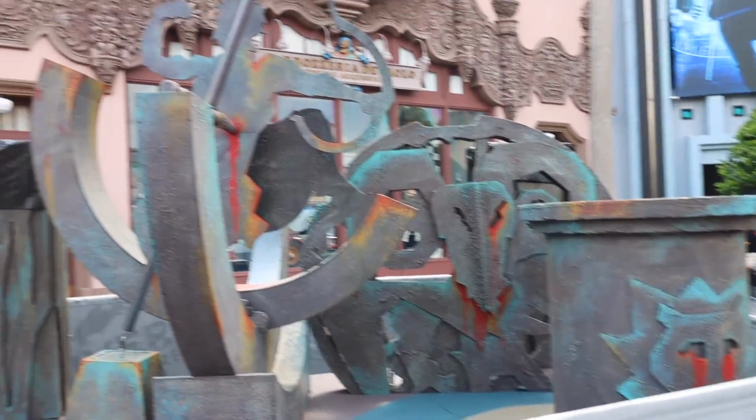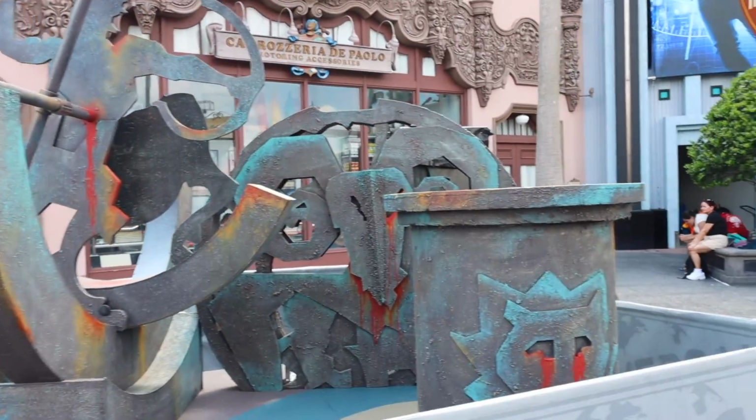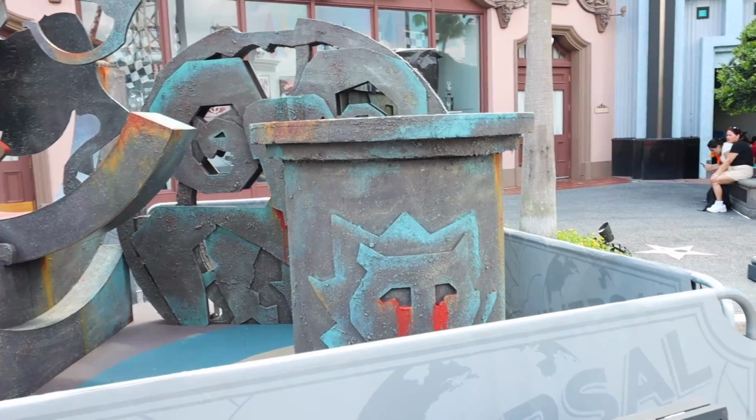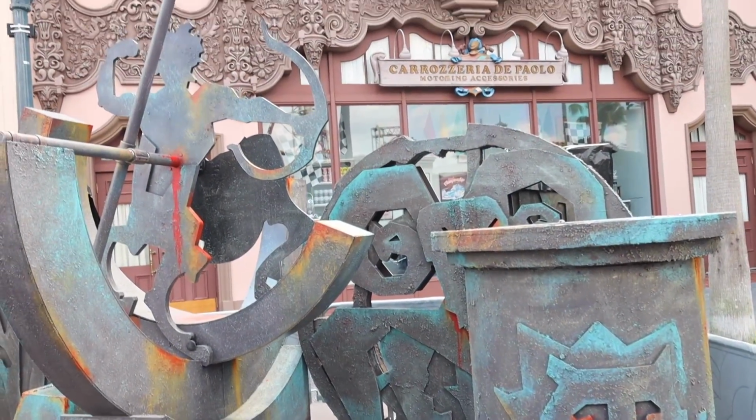Looks like there's going to be some fog or something coming up out of those because the trash bags are covered in them. And this looks like a cauldron kind of thing, or like a summoning area. I don't know. Maybe get some fog out of that too.